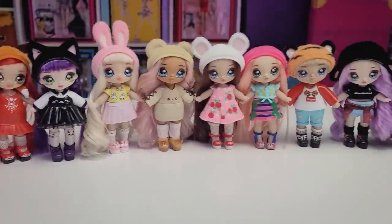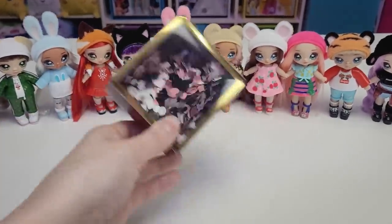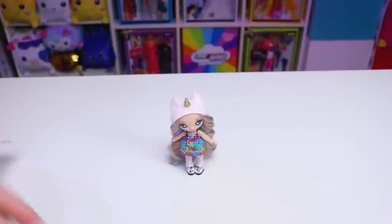Hooray. See these 12 dolls? We did it. We opened the packs and saved the confetti. Yeah, we did it. Hooray. Oh my God, has my camera been crooked this whole time?